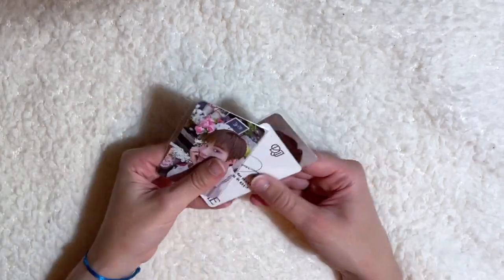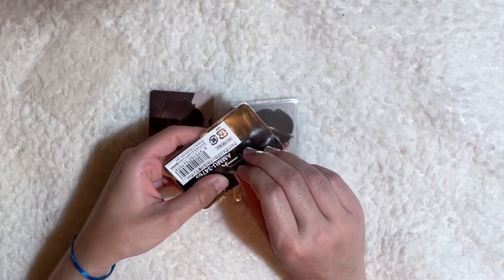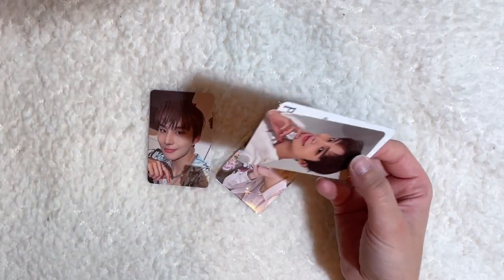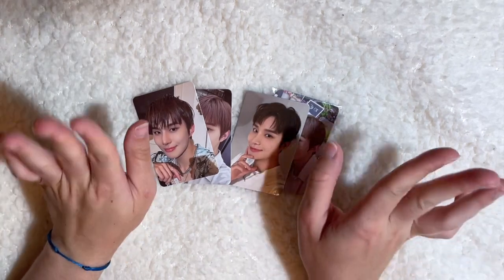Next we have a Jungwoo card. So basically what had happened was I had ordered two sets of digipacks from K-Town For You in order to get the two unit pre-order benefits they were giving out for the digipack, but K-Town took so long to ship out the orders.